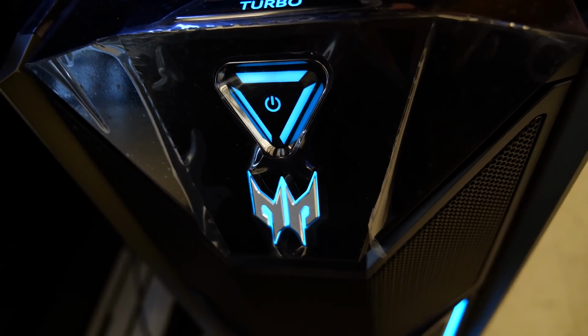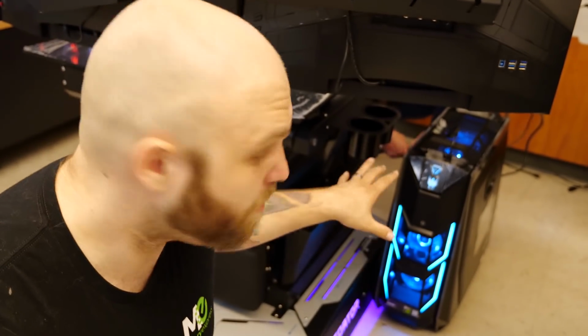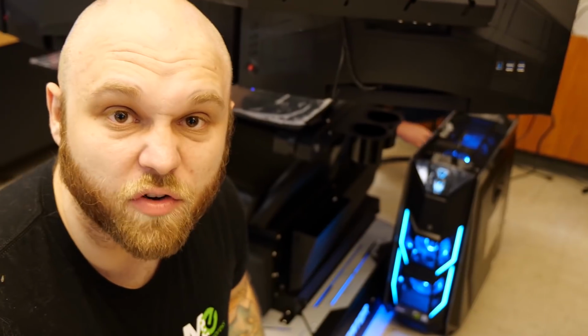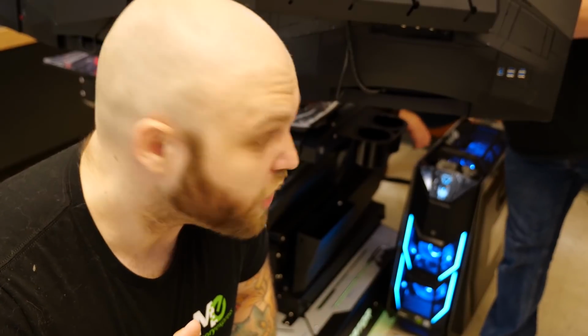Alright, now the next step is to get the brain of the beast in. The Orion 9000. Alright, now we're next to the brain of the beast. The Acer Predator Orion 9000. Packed inside, we've got an 8700K, 64 gigs of RAM, 2 TB hard drive, a 256 SSD, we've got a GTX 1080 Ti, and 64 gigs of RAM. Yikes!